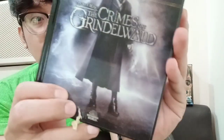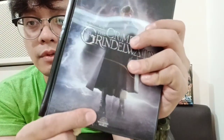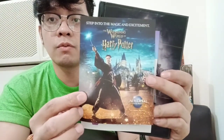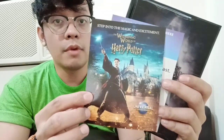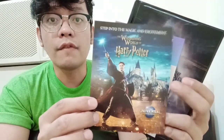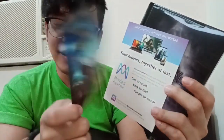Oh, this one is messy. Look. I perfectly removed the top portion, but on the bottom, look. Super sticky. Why do you have to make it so sticky? Alright, I think it's here. Sorry, it is promoting the Wizarding World of Harry Potter Orlando. Someday I will be here in this place, I promise. And I'll vlog every second and every minute of what I'm doing there.